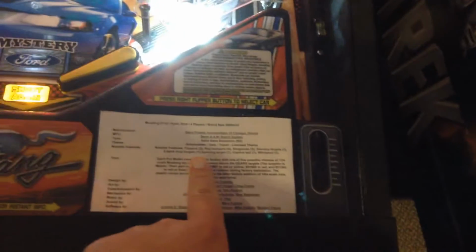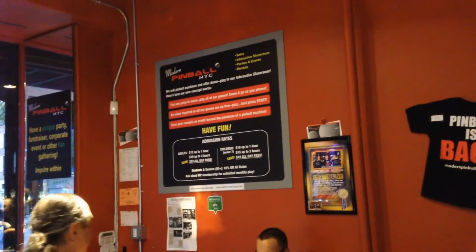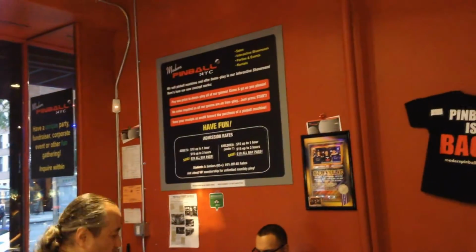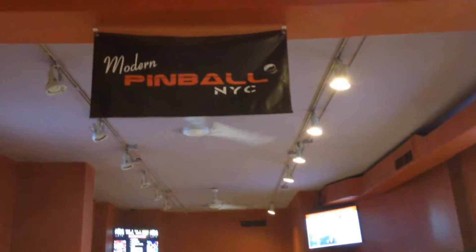At the time, before they put in the pricing card, they had a gigantic sign, it took over almost the whole thing, that said Modern Pinball. And if you are very astute and you take a look, you will see it says Modern Pinball on it. So it's there. As you can see right there, they do it all by the hour. 12 for an hour, 20 for 3, or $30 to get yourself an all-day pass and play all day.